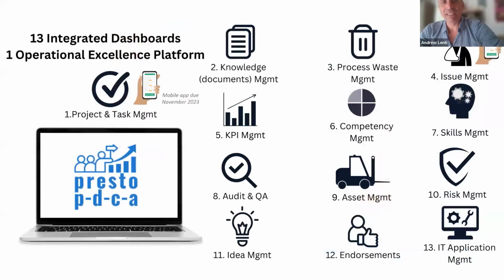So taking this forward, a little bit more about Presto before we start to do some deep dive exercises into change management. As I mentioned, it consists of 13 dashboards. Today we're going to be speaking about project and task management, but let's not lose sight of the fact that Presto has a document management dashboard. So you can see all the documents in those projects or in those processes, see what state and condition they're in, open them up and go straight to the shared drive where they're located.